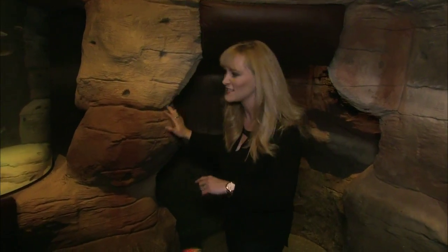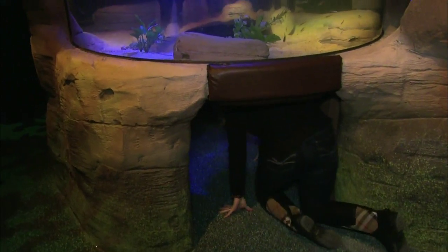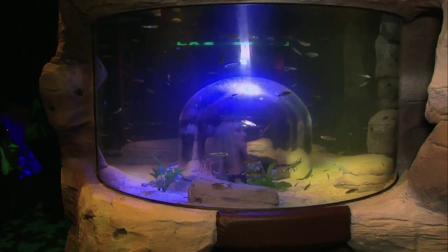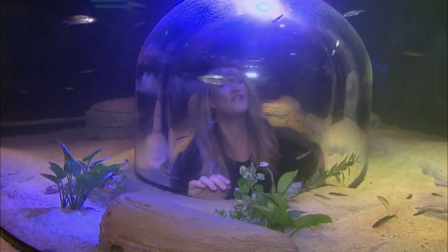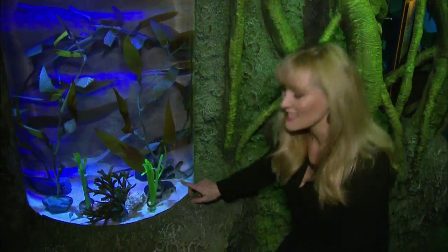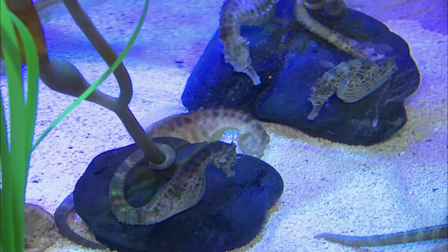But what's really neat is along the way they have all these little nooks and crannies, all these little caves, and all these fun things for you to crawl through like this, and you can get totally immersed in it. And I heard there's a turtle in here, there's all the fish in here. Fun for big kids and little kids. And look at this, these are the seahorses. They're just beautiful creatures. And what's really interesting is that the males carry the babies.